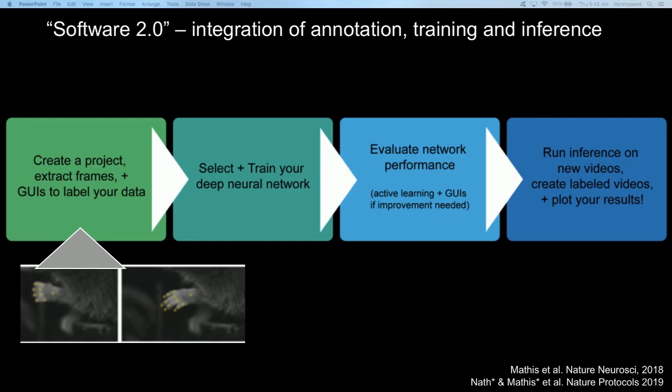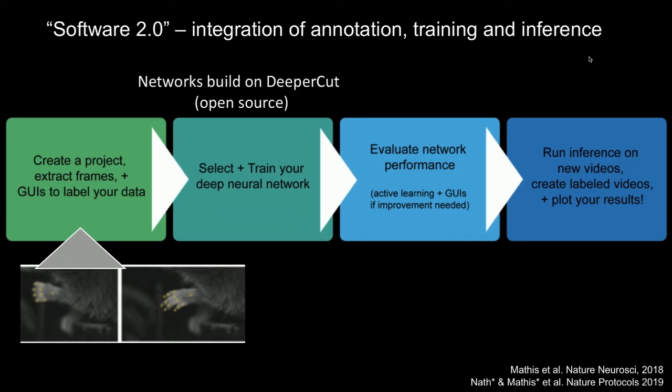So the user first, let's say if you're interested in tracking multiple body parts of the hand of a mouse, can create a project, extract different frames where the hand is in different postures, annotate these different body parts, and then select a particular network and train this deep neural network on this data, in order to predict these body part locations from the image. And then perhaps if it doesn't work too well, one can refine and add more annotated examples to the stack and retrain.